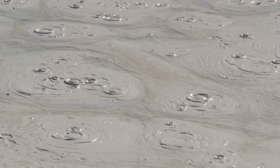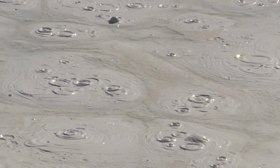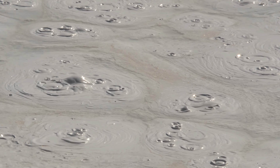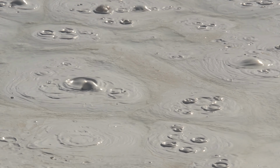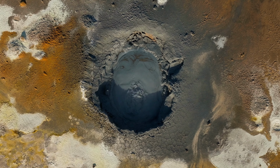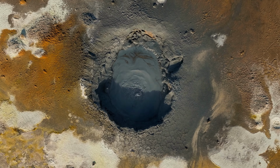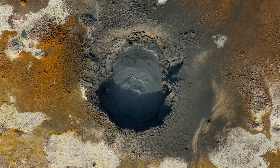And finally, the mud pots. These are my personal favorite because of the science behind them. These are acidic hot springs with very little water. Hydrogen sulfide gas rises from deep underground and is eaten by specialized microorganisms. These microbes excrete sulfuric acid, which literally melts the surrounding rock into a boiling, bubbling clay that smells strongly of rotten eggs.